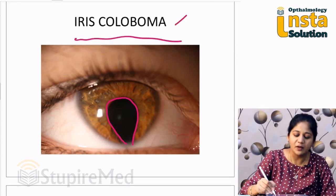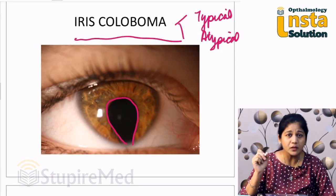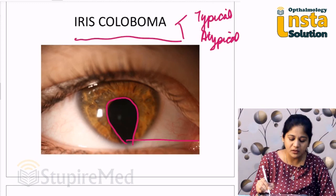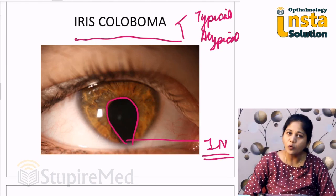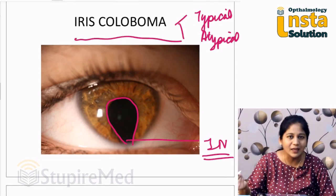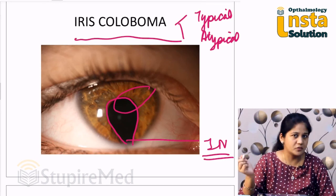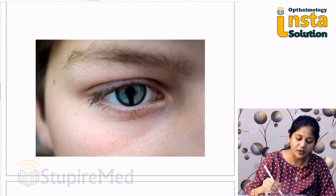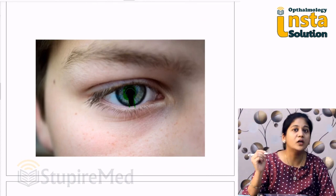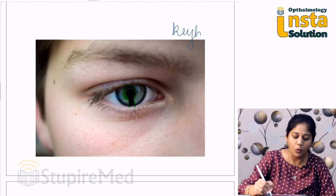Now this coloboma can be divided into a typical coloboma or an atypical coloboma, depending upon the position of the coloboma. So whenever your coloboma is infranasal, the same is given in this picture. Whenever your coloboma is infranasal in location, you call it typical. If the coloboma is elsewhere, anywhere, you call it atypical. So if this is like that, it will be an atypical coloboma. A typical coloboma is always infranasal, okay? Now, sometimes you may see a keyhole defect in the iris. So this is another question, a keyhole defect. Can you see that? So this typically is your keyhole defect in the iris. This is also your infranasal iris coloboma, which is showing you a keyhole defect.